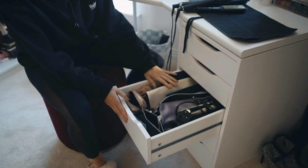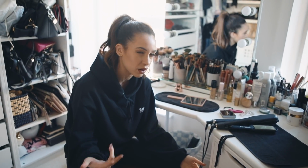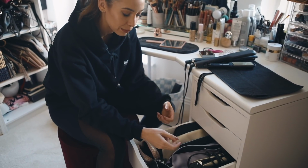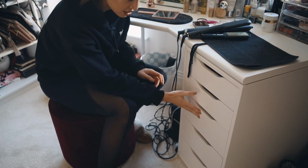This whole drawer is straighteners. And the reason I've got so many pairs of straighteners is because I've got some that have got the American plugs on them already, so that if I go to the States or anywhere that uses a US plug, I don't need to take adapters, because I've got an actual set that have got the American plugs. So that's why I've got so many straighteners in there.